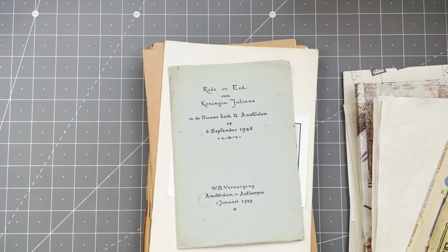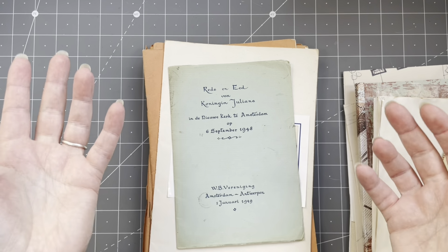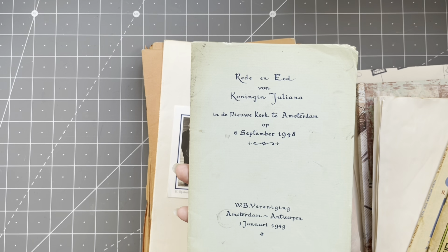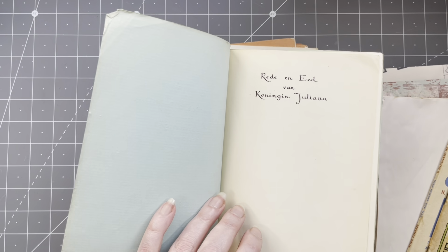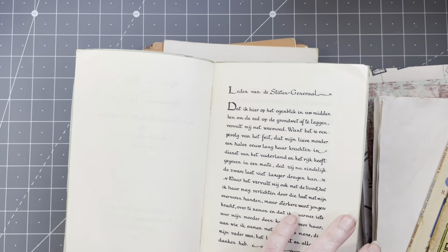Now, a whole bunch of royal family paraphernalia. Is it called paraphernalia? I don't know, I could be making up words, guys. Love this. It's from 1948. Look at the font. It's just beautiful.